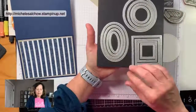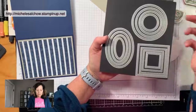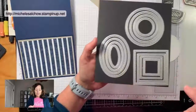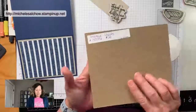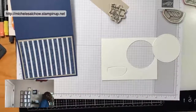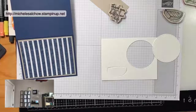Now they don't come on this magnetic card. They come like I just showed you in that little package. But this has circles, squares, and ovals, and I use this all the time. It is $30. It is called Stitched Shapes, and I'll be sure and put the item number for you as well. And I'm going to take out my Stamparatus, and we're actually going to use it a couple of times today.